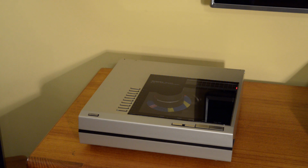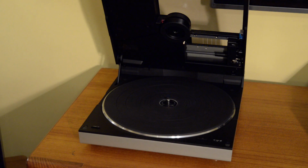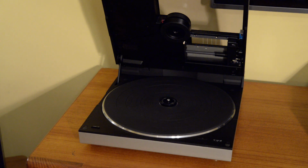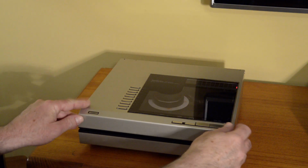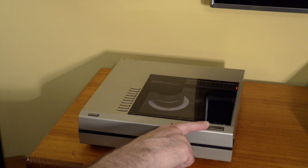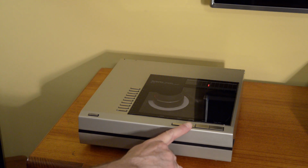Let's do a 45. Very similar to the SL-10, it has an integral adapter, which you just give a little turn counterclockwise and it pops up. There's not really any tracks on a 45, so I won't fool with that. It would just find the one track. But let's just press start, and you see it scans across, finds the beginning, makes an assumption of speed, 45, and then starts playing.